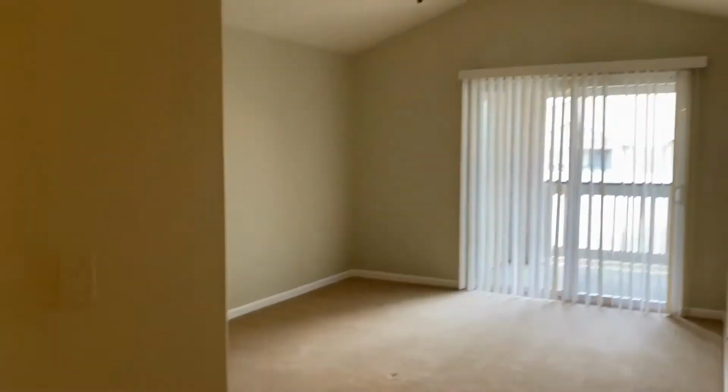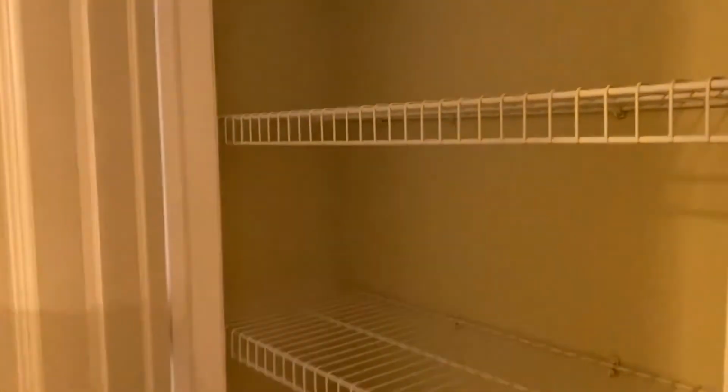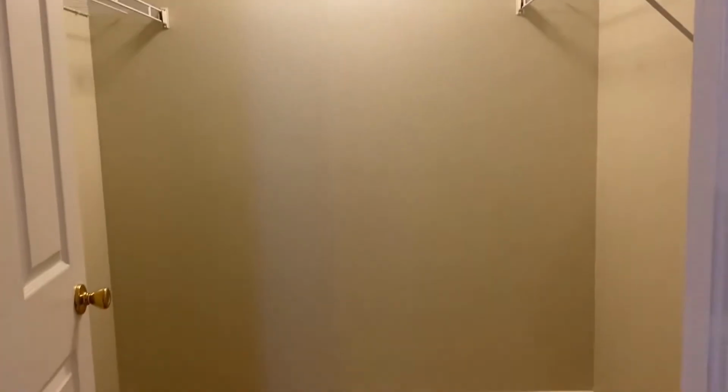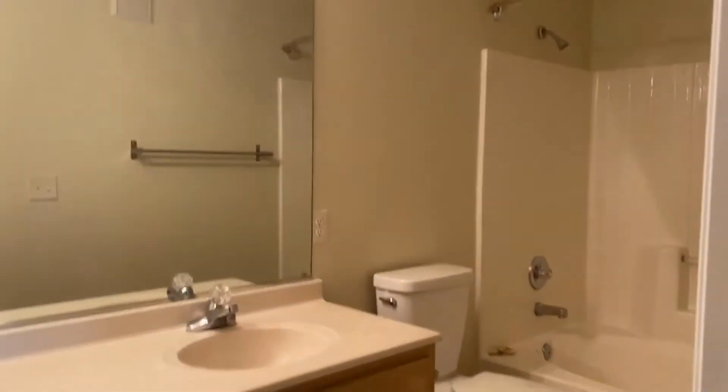And then the large master, again with vaulted ceilings. This home also has another linen closet in the master bedroom. This home does not lack any storage space at all. And then you've got a really good size walk-in closet. And then just over here, we've got the master bath.